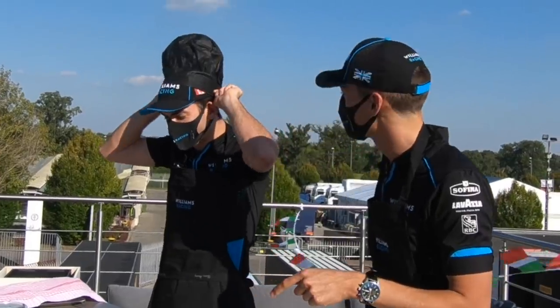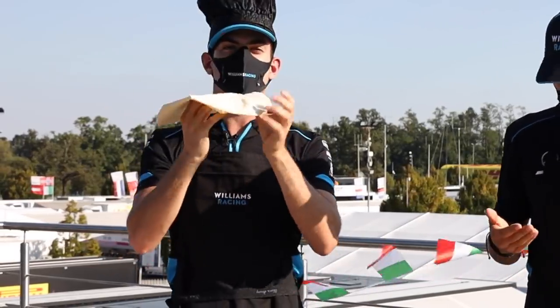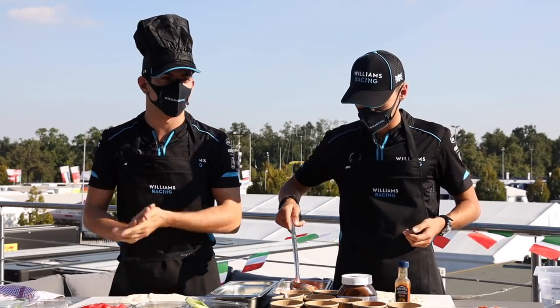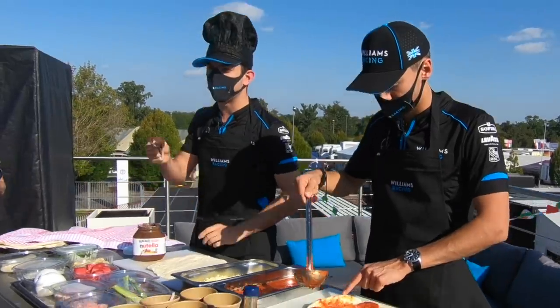So first things first, gonna put the chef hat on here. I wanted to show off my dough tossing skills, but they're already kind of cooked. We're going for the sauce. Okay, so I'm gonna go for the sweet one first, just to make George take his time with the ladle there. We're not skimping out on Nutella here.